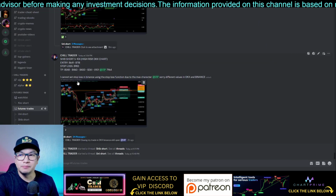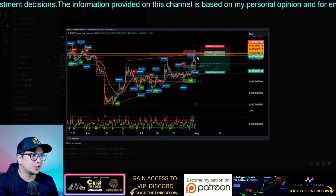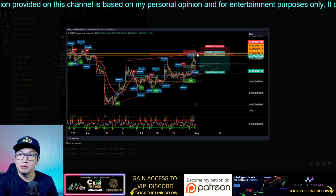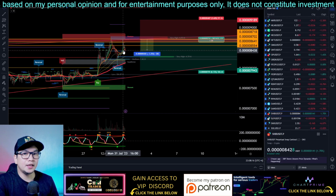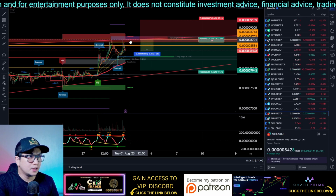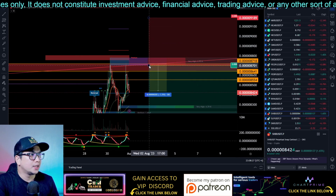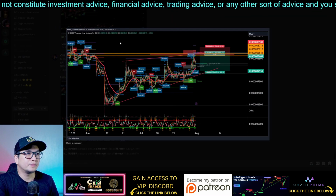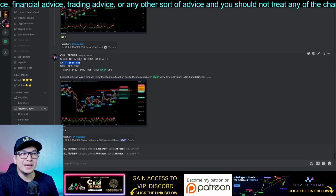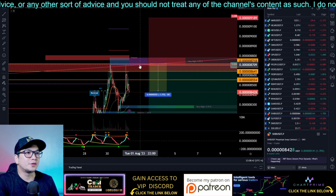So here's the SHIB trade that was posted in the VIP Discord. The price was hovering at around 8603, approaching our short entry point today, and it hit our entry point perfectly here. Let me zoom this in. This was the entry point, 0.87. Let me show you, 0.8641 up to 0.8718. 8718 was around this area, guys.